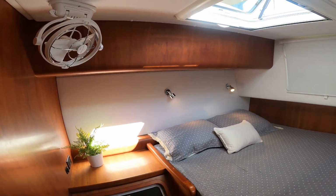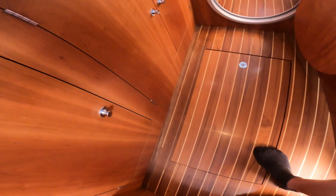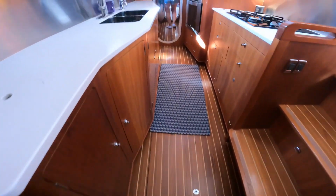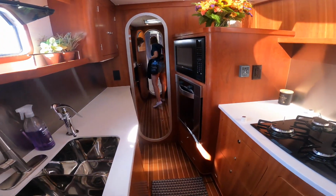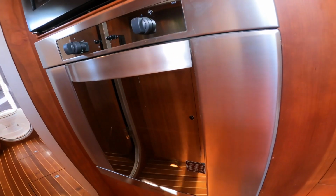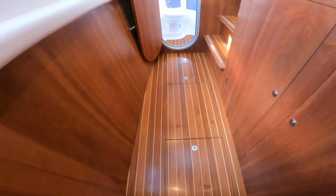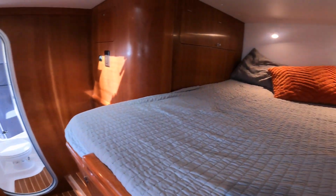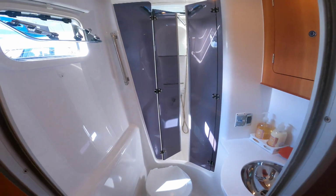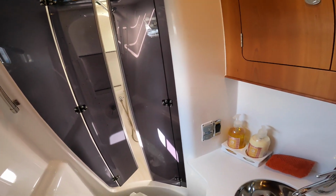You can just smell the new wood in here. How beautiful it is. This is the guest room and another guest room. Another guest room. And this is an option on the boat where instead of having a sail locker, you can put in a full-size shower. It's really nice.